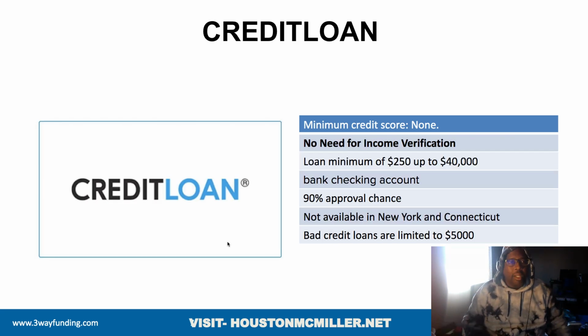Now, you have Credit Loan. Again, they're not tripping off of your personal credit. Same situation. They're not even looking at income verification. Like I said, they're still going to do a soft pull somewhere, right? So you definitely don't play around with made up numbers. Now, they may ask for, you have to have a bank account. The minimum loan that they allow is from $250 up to $40,000. Okay, so they actually give you a pretty large amount of money.